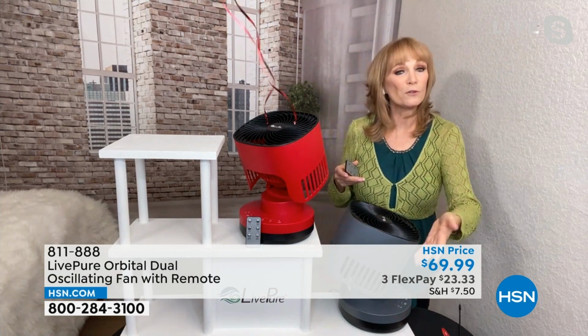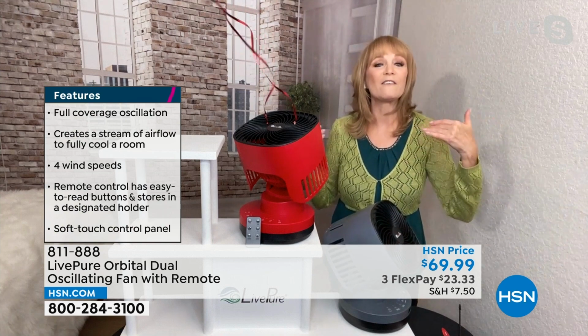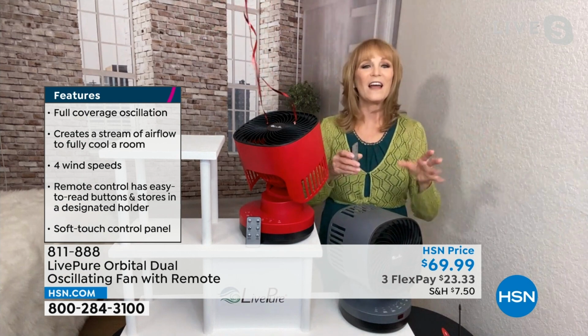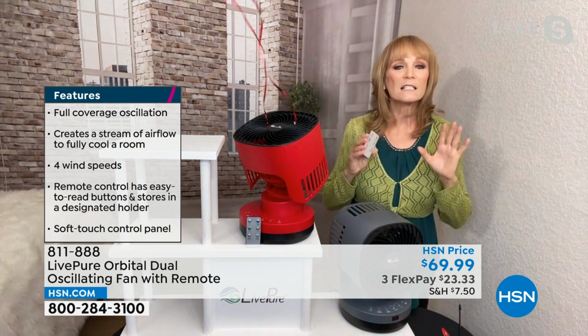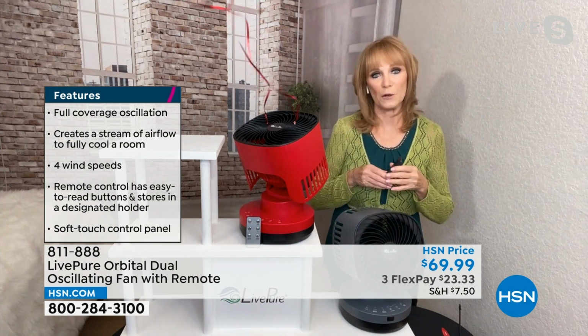This is when you could put on the floor when you're playing games with the kids at night, or on a weekend, and everybody gets a breeze because it can constantly move around to the family of 4 or 5 and deliver that cool breeze. Sometimes that's just what we need. It brings that relief and it makes you feel better.